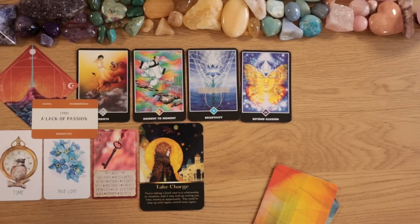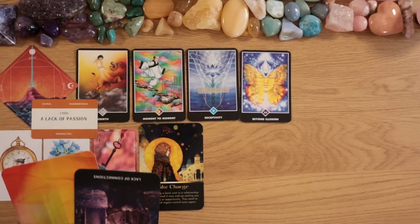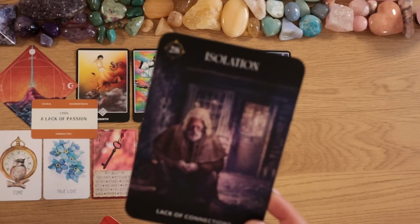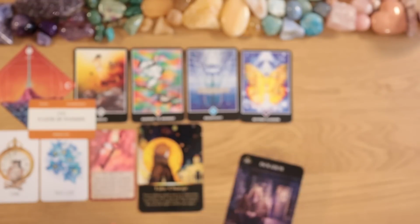I keep hearing liberated, free, peaceful, in touch with your higher self, seeing the future very clearly, being in a good place, feeling good about yourself. Yeah, I keep getting that. Interesting. Isolation and lack of connections.